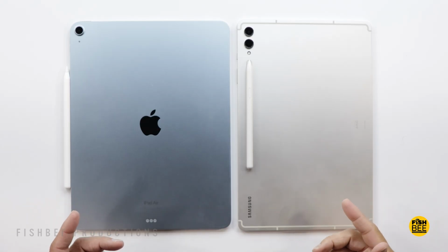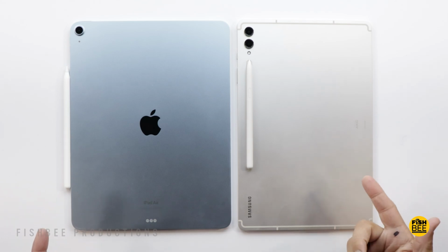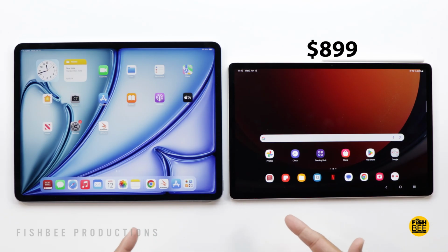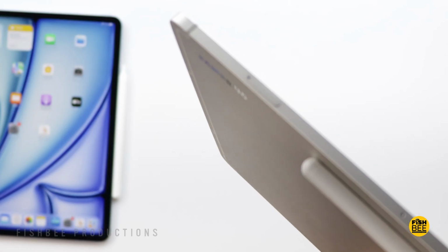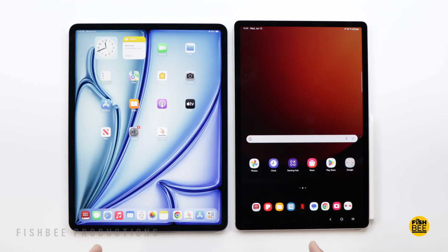Pricing for the Galaxy Tab normally starts at $999, but it's currently $899 on Samsung's website, and surprisingly, the iPad Air 13-inch is $100 cheaper at $799. One advantage for the iPad is you can go up to 1 terabyte for storage versus 512 for the Galaxy Tab. One advantage for Samsung is you can use a micro SD card for expanded storage where you don't have that option with the iPad.